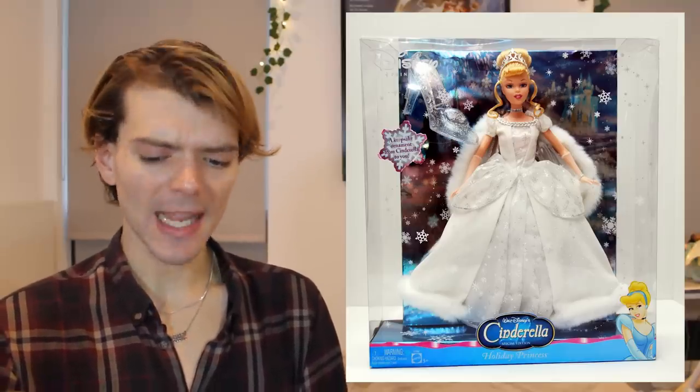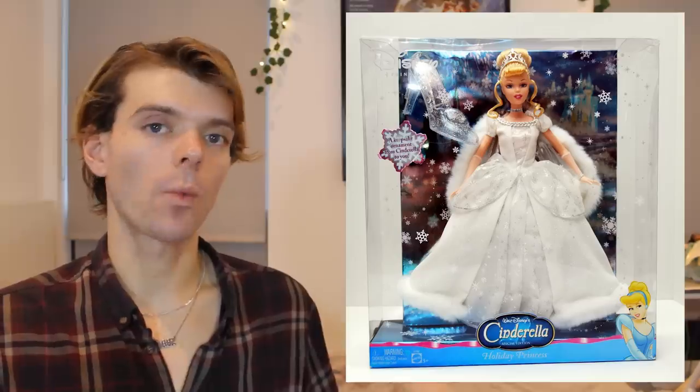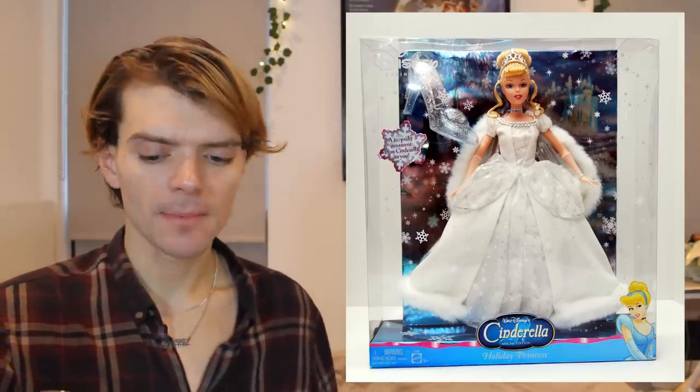Okay, next up on our list we have this Cinderella doll, which I think is from 2009. This is obviously a winter Cinderella doll. This doll is made by Mattel, and they've dressed her in a winter white version of her dress with a fluffy fur cape, and it's got fur-lined trim at the bottom. I really like this doll. I really hope to one day own her. She even comes with a glass slipper ornament for the tree. Love that. Come through with the holiday cheer, Cinderella.